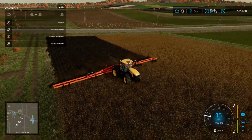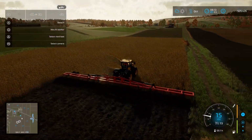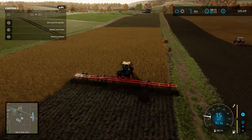So what I will do is I'll line this up so we can actually join these two fields together. So I'm going to join them. Oh no, it's the other field we want to join. So I'm going to overlap slightly. Get the worker hired.